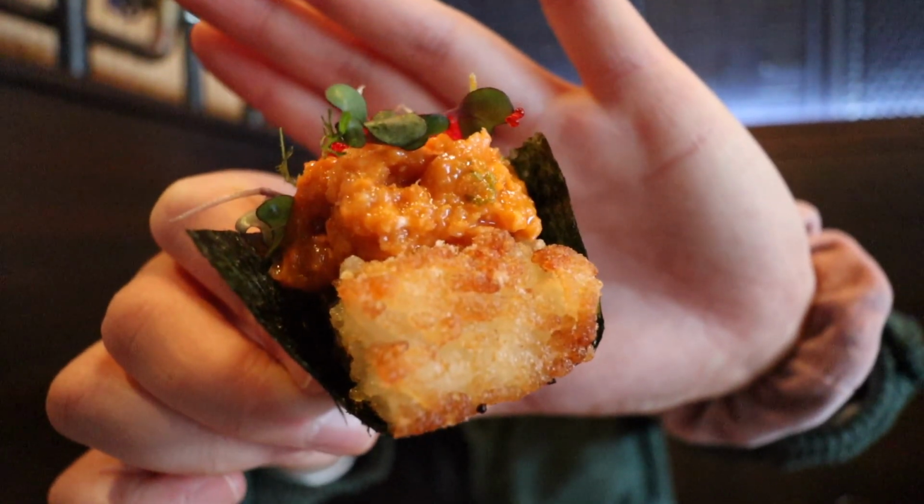I love uni pasta, so when I saw this on the menu, I didn't care if it was not on the happy hour menu. I definitely had to get it. Let's go ahead and start with the crispy tuna bites.